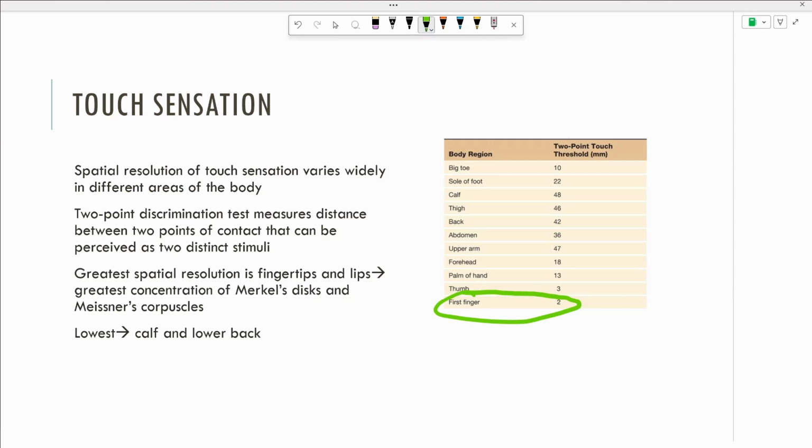If you look at the calf, about 48 millimeters of distance, so about 5 centimeters on your calf, and then you'll feel that you have 2 separate pinpricks. It takes almost 5 centimeters before you feel 2 pinpricks. But your fingertips, again, what's the function? You need your fingertips to feel things. I don't care about feeling stuff on my calf if I have 2 pricks or none. Okay? Function, what it's supposed to do.